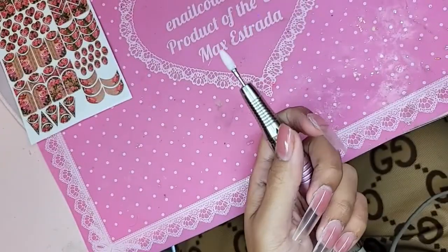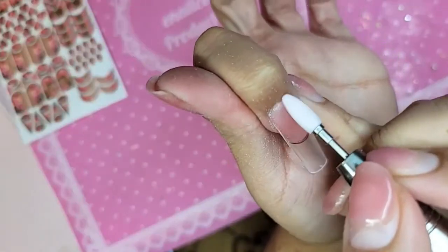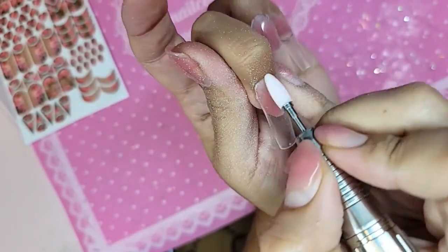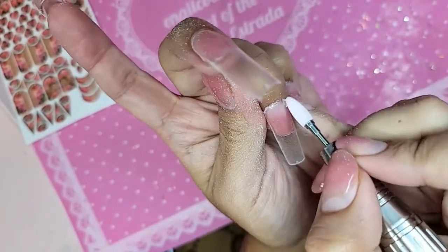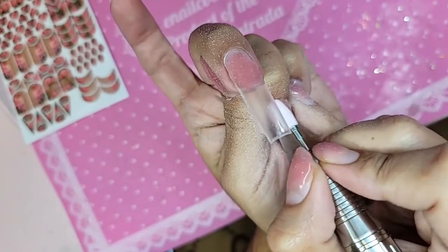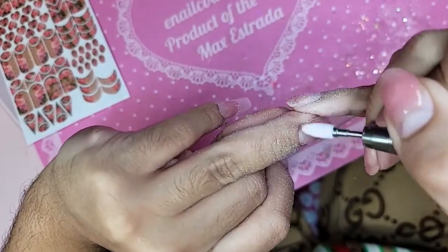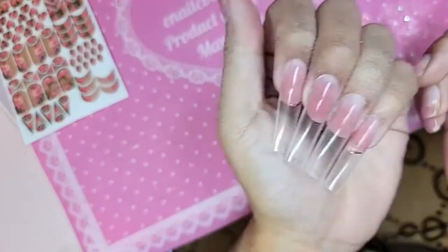I'm gonna use the heat and flame bit just to blend in that cuticle, really gently. Look at that blend for Phil. So lovely.